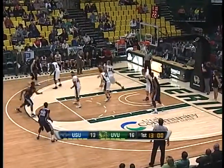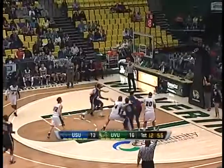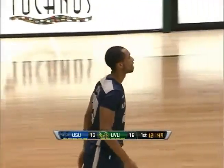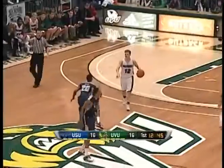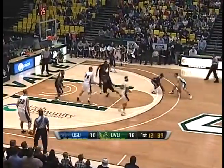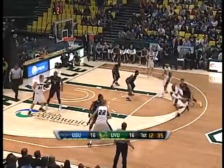Reed on the baseline, working against Thompson. Kicks it out, wide open look for 3. Tanale Rowland. That's the trouble defensively when you have really good post players. When that ball goes inside, sometimes you have to double, you have to have help from guards coming down, which leaves players on the 3-point line open, and Utah State has knocked down some early threes on late rotations from UVU.